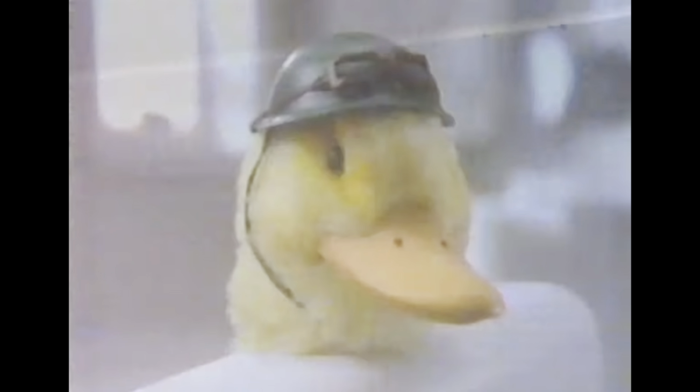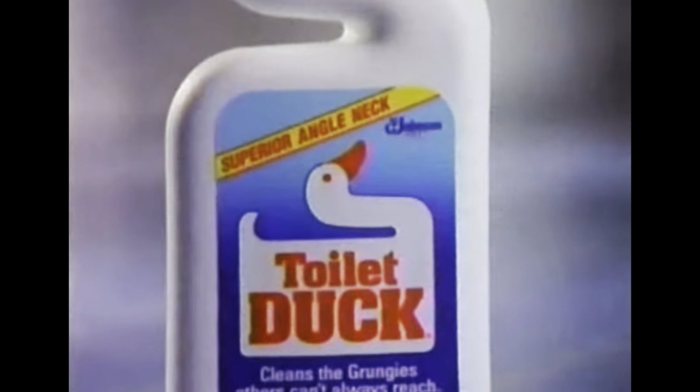I always think of the commercial with the tank. This toilet may look clean, but under the rim are grungies ordinary cleaners can't always reach. Introducing new Toilet Duck. Or the one where the Toilet Duck has a plane.